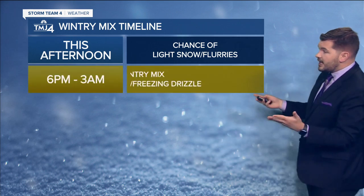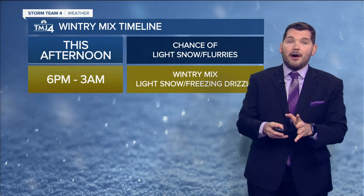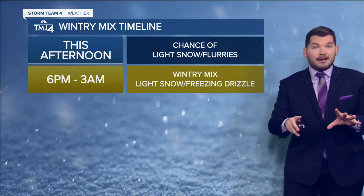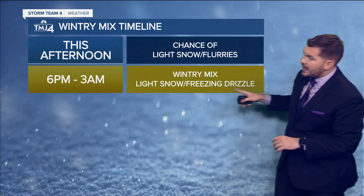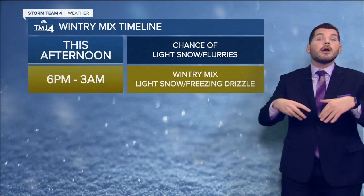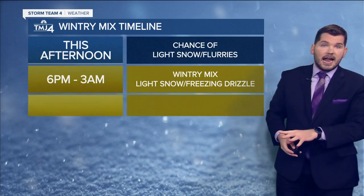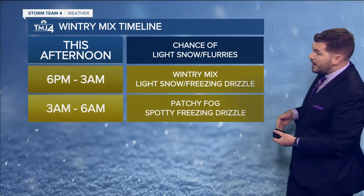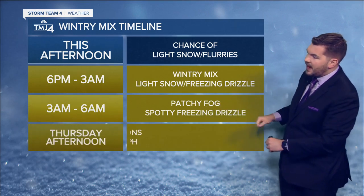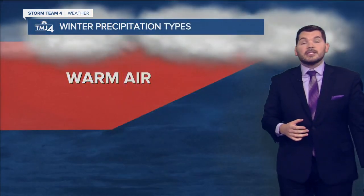This afternoon, a chance for a few light flurries, light snow showers. I do see it on radar right now. Unfortunately, or fortunately, depending on how you look at it, not a lot of that is making it to the ground. Later this evening, however, becomes more of a wintry mix. We look for some light snow up to the north, more of a freezing drizzle near and south of Interstate 94. And then as we wake up tomorrow morning, we transition more to this patchy fog, maybe some spotty freezing drizzle out there. And then by tomorrow afternoon, boy, do those winds pick up, gusts to as high as 40 miles per hour.